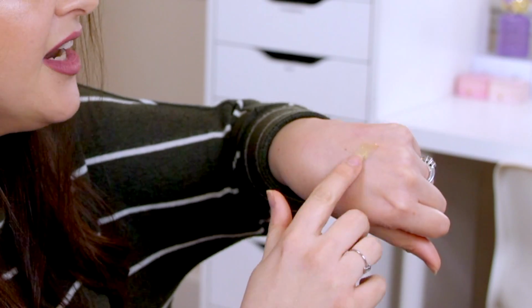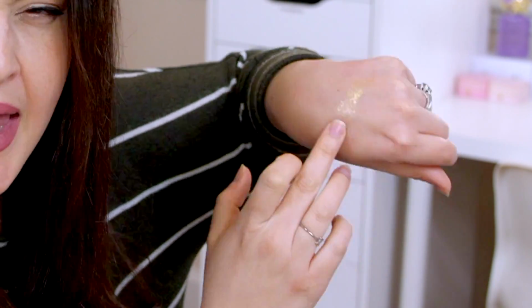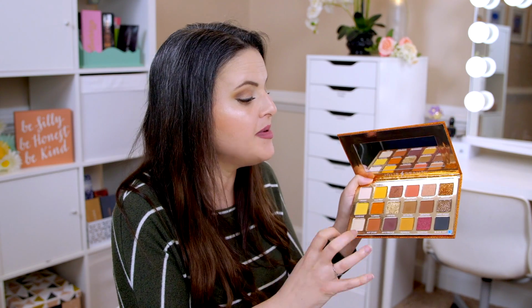This glitter is really soft and interesting and unique. I appreciate that they put a different kind of formula in here. This one is very creamy and fun to use, but it does take some packing to get it onto the lid. Overall, I do like this palette. I am having fun using it, and I do appreciate the price point on it, but I do feel like there could be some improvements to the formula.